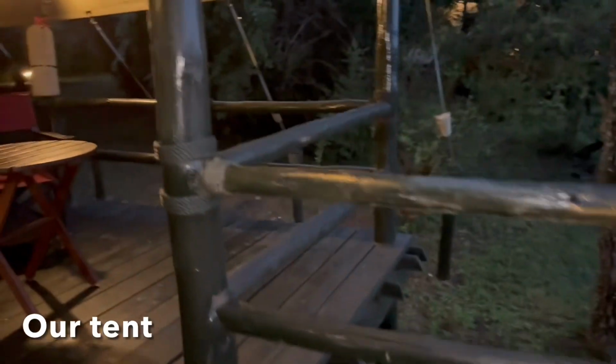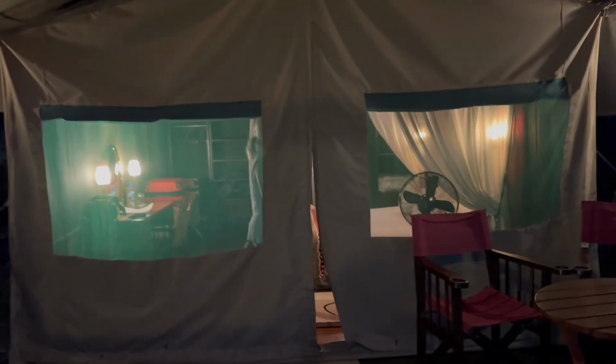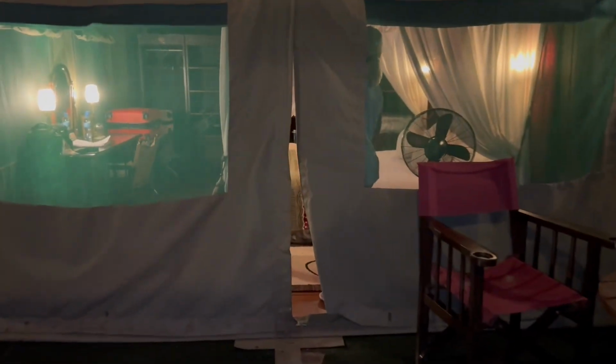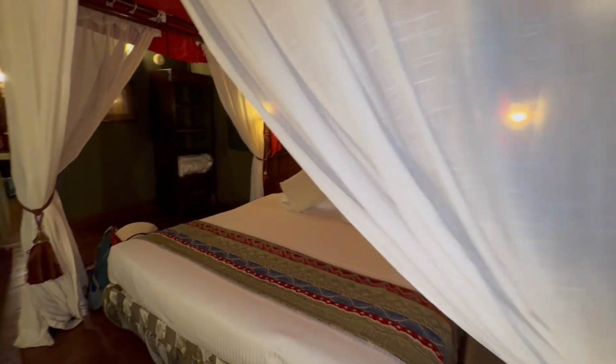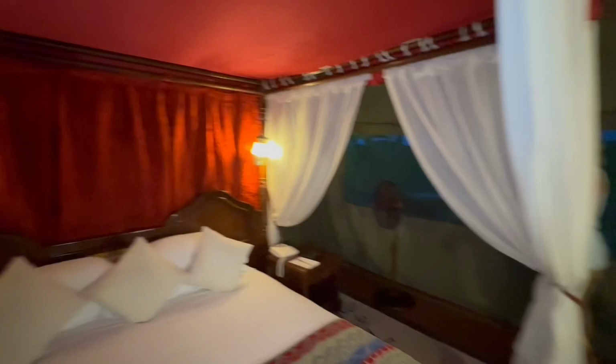Staff carried our luggage and escorted us to our tent, which we arrived at just before twilight. This is our tent for 2 nights. We have a patio, and then we're going into our room. This is a zipper to close this off at night. Cannot be locked. There's a desk and a king-size bed with curtains or mosquito netting, I assume, for more privacy.